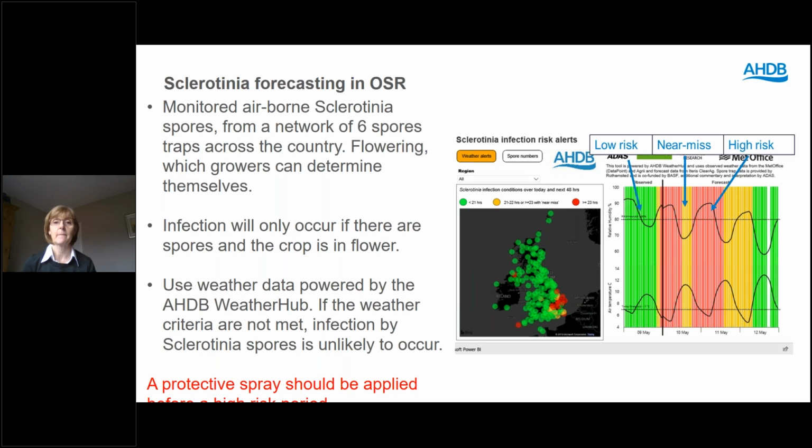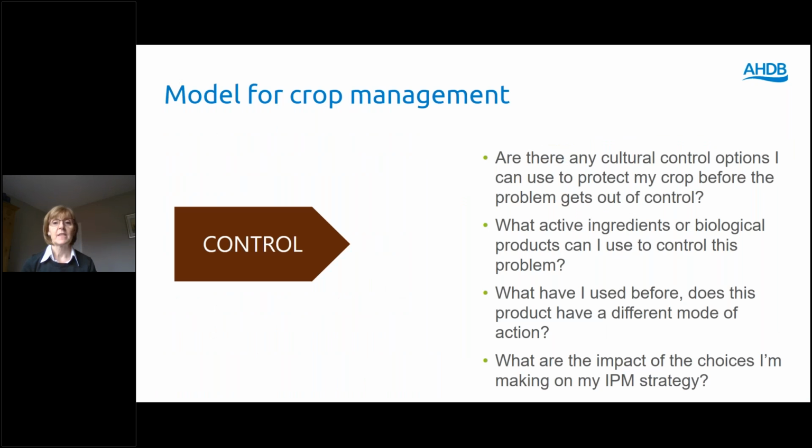Next slide, please. So now we get through to control. This is the last one in that mantra, but it's also the last one, hopefully, that you should be thinking about in terms of managing crops.